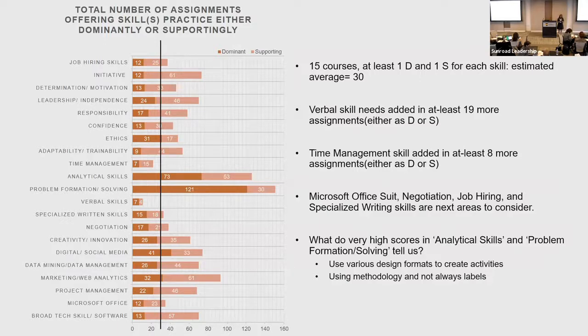We are an online school. It is acceptable and even beneficial to have a consistent standard format to design assignments. But at the same time, we should remember that we need another format. We need various ways of designing assignments and activities so that the students become engaged.